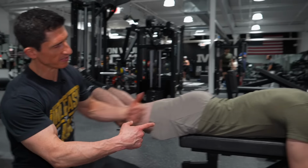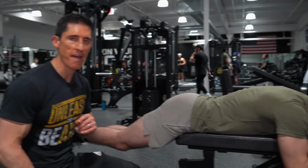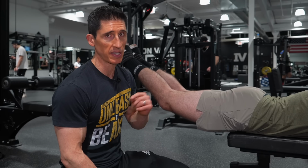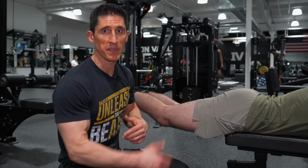So what I want you to do is position yourself on a bench like this with your hips right towards the end. The range of motion doesn't have to be that big as long as the initiation of the contraction comes from where it should, and that's right here in the glutes. So squeeze here and then lift the legs up.